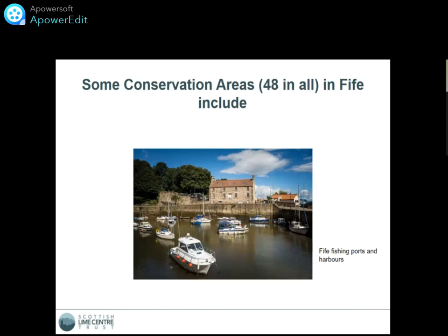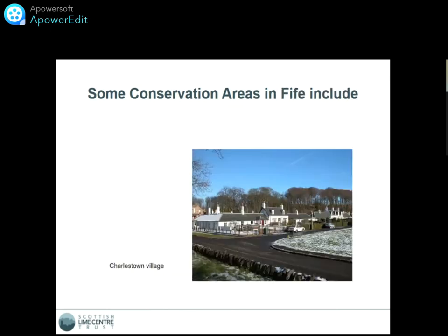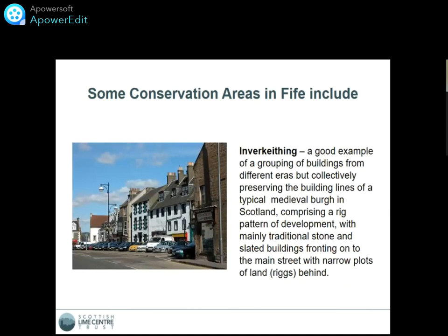So just some examples of different conservation areas we have in Fife. We've got 48 conservation areas in all. So it could be something like one of our small fishing ports up the East Neuk of Fife. Charlestown Village is a conservation area. It's a model village that was designed around the workplace, around the lime works. So all the little cottages you see there were for housing the quarriers, the lime burners, all the other associated industries that centered around Charlestown. So we had a brickworks, for example, we had a foundry as well. So it wasn't just the lime works, it was quite a self-sufficient little village in terms of production of work.